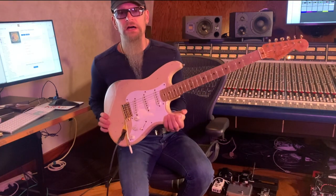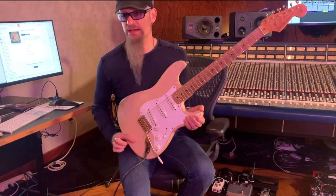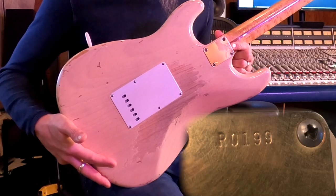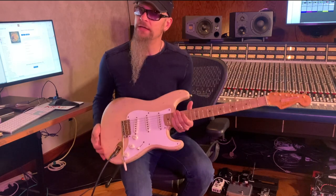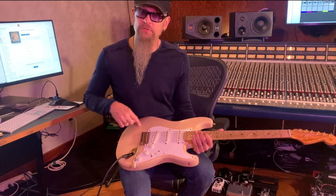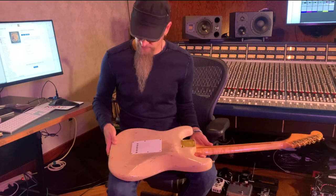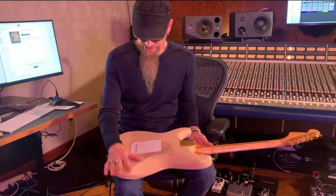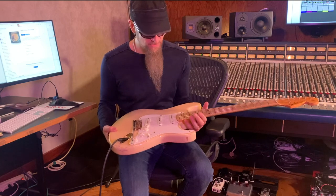Okay, next guitar up is one of the very first relic guitars that Fender made. In fact, it's serial number 199. And it's pretty cool and a bit different for Stratocasters. First of all, it's a one-piece body, which is relatively rare for Strats. Correct me if I'm wrong. And this is a wonderful piece of swamp ash. So this guitar is pretty lightweight, which is nice.